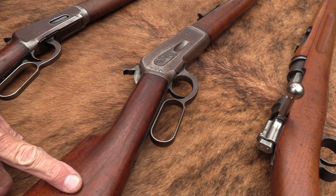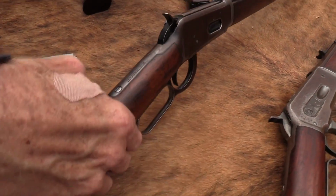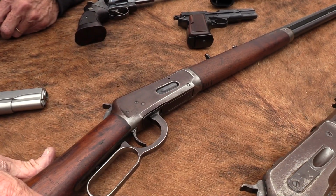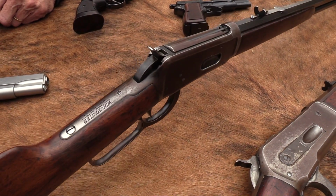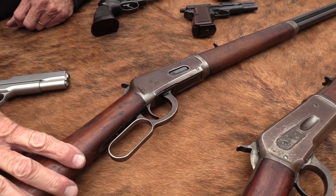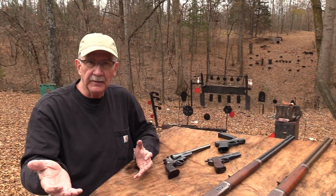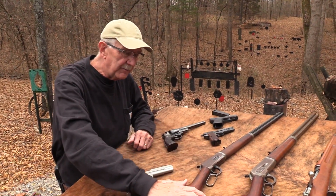Okay, so you could have an 1886 Winchester like this that was made in 1920, 1930, 1910, all right? Now this is an 1894 Winchester, very popular rifle, one of the most popular rifles of all time, the old 94 Winchester, okay? But this one, guess when it was made? 1929, right? 1929. I've got an 1892 Winchester that was made, I think, in 1917. Got one that was made in 1923, I think. See? So the name of the gun is one thing.